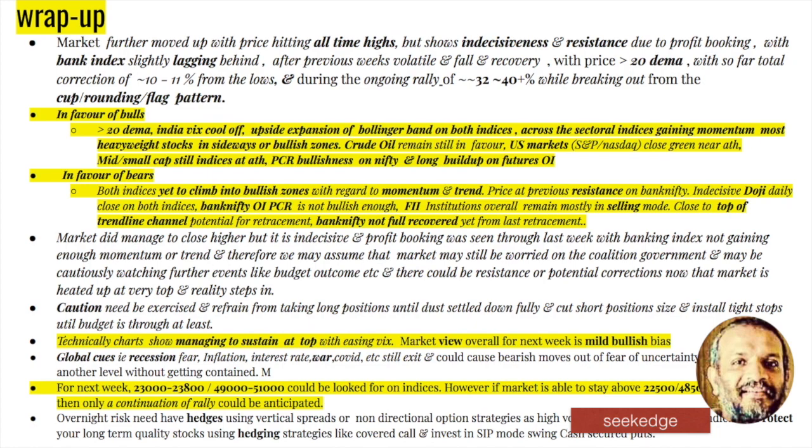I'm trying to bucket what's in favor of the bulls and what's in favor of the bears. Holding above the 20 exponential moving average is good. Weekly cooling off is good. Expanding upside on both indices is really good, and none of the sectoral indices have lost momentum into the bear zones. Heavyweight stocks are sideways to bullish. Crude oil has risen but is not bad, still sideways. US market drawdowns are not great, but the S&P 500 and Nasdaq are breaking out of the consolidation zone. Mid cap and small cap indices have been breaking out to all-time highs, and the put call ratio is bullish on options and futures as well.